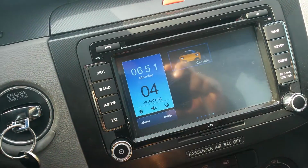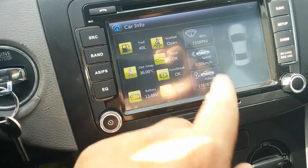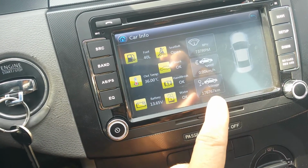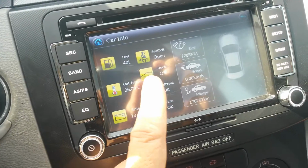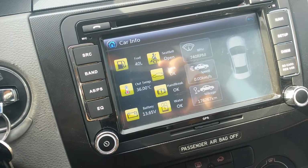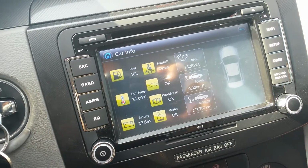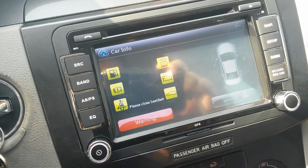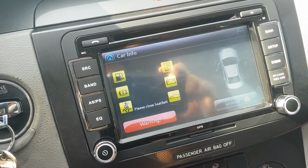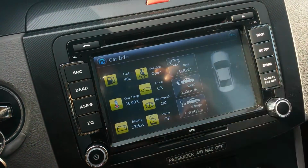And another lovely touch here is the car info. If I select that, it will let you know lots of information on the car, your revs per minute, the speed at which you're traveling, the mileage of the vehicle, if the trunk is closed, the seatbelt is open or closed, how much fuel is left in the tank, the outside temperature, the battery voltage, and if your water is okay as well. And as well as that, if I do open a door, it will let me know to close the door and to close my seatbelt. It realizes that my seatbelt's off. A really, really handy facility here.